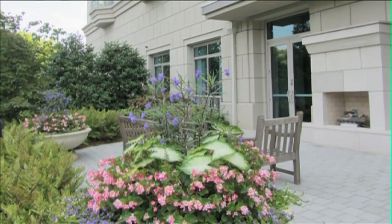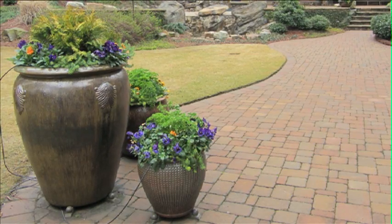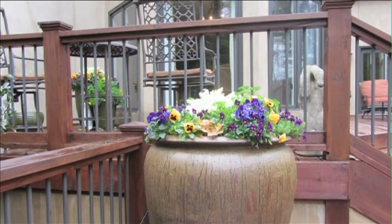Another great location for a container is somewhere that you can't have a flower bed, somewhere that you want to add color, where you want to accentuate the area. It's good to put a container under a tree or extreme shade where you can add some color there.